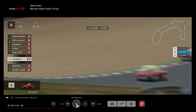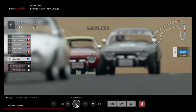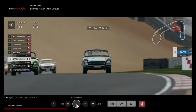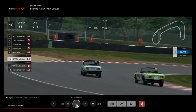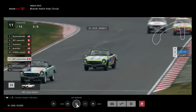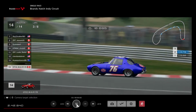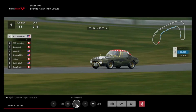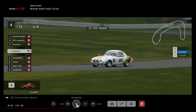Paddock Hill Bend, of course, Hillwoods Hill, to Druids, this first hard corner. It's a hairpin, but close enough. Downhill to Graham Hill Bend. Trey, Steve, James right there. On to the Cooper Straight. Further up here with the leaders, going around Clearways and Clark Curve.